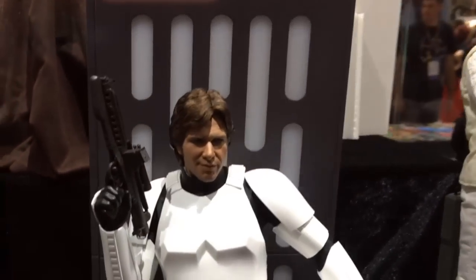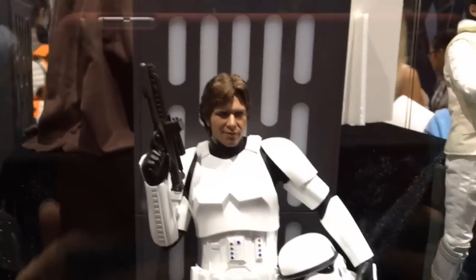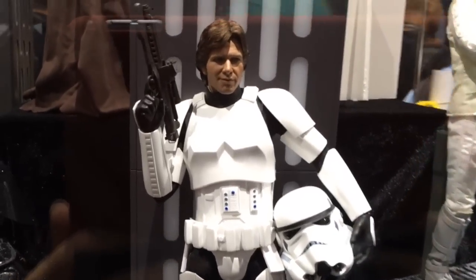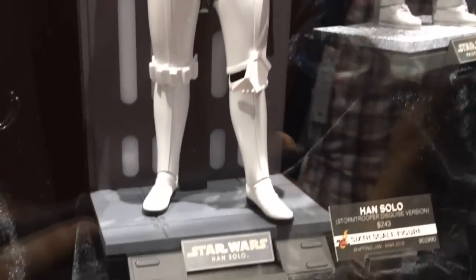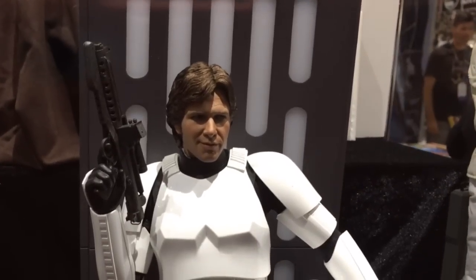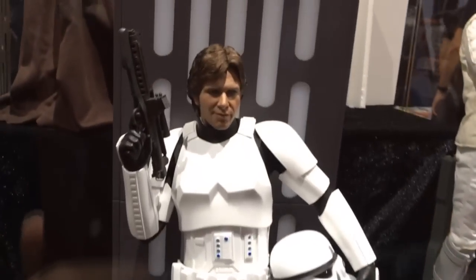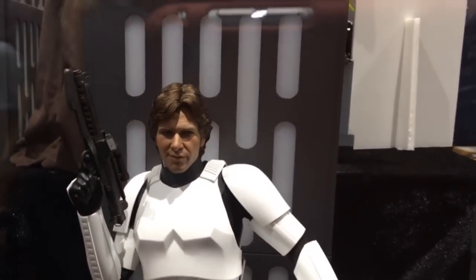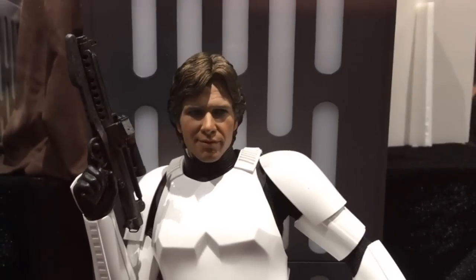And hey, this guy's not a Stormtrooper. This is Han Solo in his Stormtrooper disguise. Look at him, he looks like he's having a good laugh. We're all fine here, thank you. This is Han Solo. That's pretty funny. He's holding his Stormtrooper helmet on his hip like it's no big thing. They got that really good cocky attitude of Han Solo.